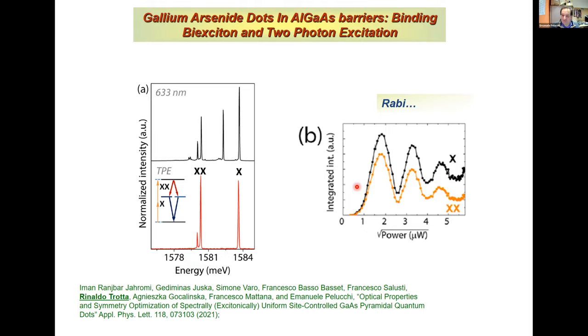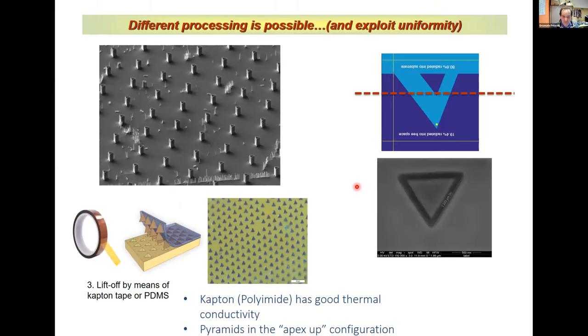That shows that coherence is preserved. There's a decay of the intensity, obviously, because things happen when you pump hard. But nevertheless, that shows you that the dots are very good, and you can process them in many different ways. This is important when you think about integrating them, because you need versatility in the way you process this, so that the dot is available to match your cavity, your waveguide, your chip at the end. Your dot is your source of light, but that light has to go into something that can operate on it, change it and do quantum processing, and not just entangle the emission.